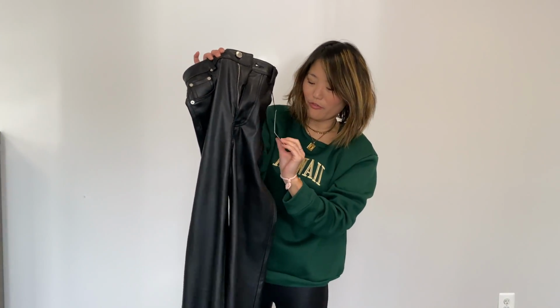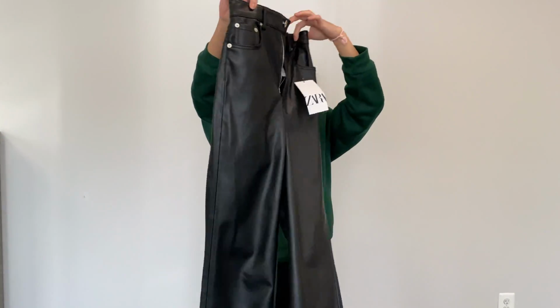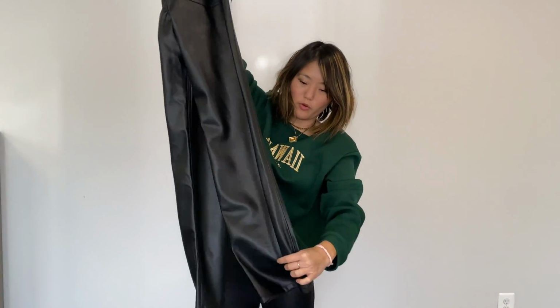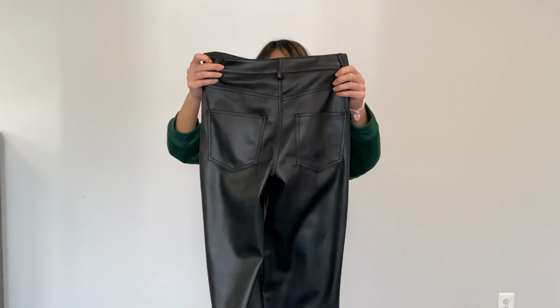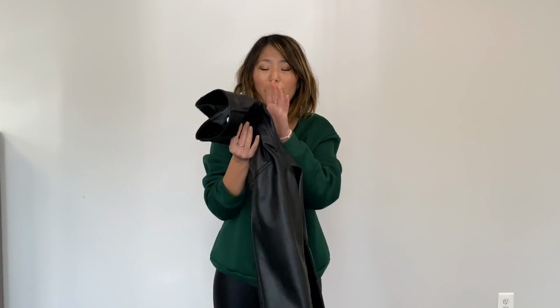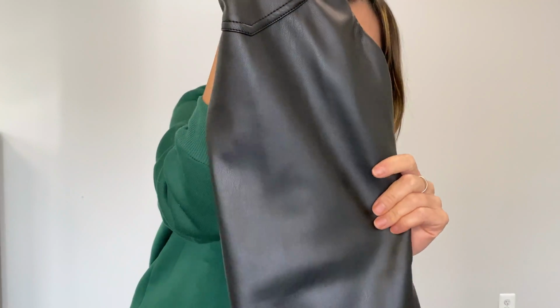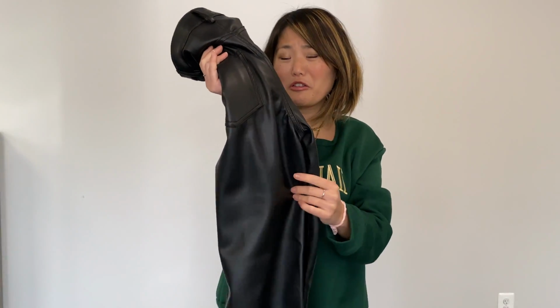They're only $49.90. They look just like the Aritzia Melina pants. It's a full straight leg. I'm 5'4" and it hits right about full length for me. I didn't want cropped ones because it's winter and it's cold. But the leather, I wish you could feel this. Take a look. The leather is super buttery soft. I can't imagine the Melina pants being that much better than these, because these are really soft.